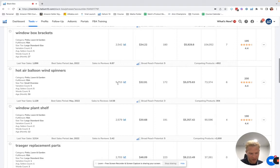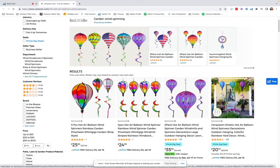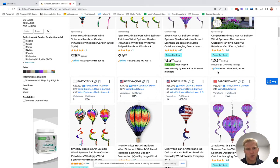53 divided by 30. That means that 191 people every day of the month search for this product, and it only has 200 reviews. I'm already getting excited about this product. Let's check it out. That's perfect. All right. And what I like about it is it's a little more design oriented. You could easily come in and list a more unique design, maybe that's not on here. You could easily provide more value, like this person, they're providing hooks as well. There's so many different things.